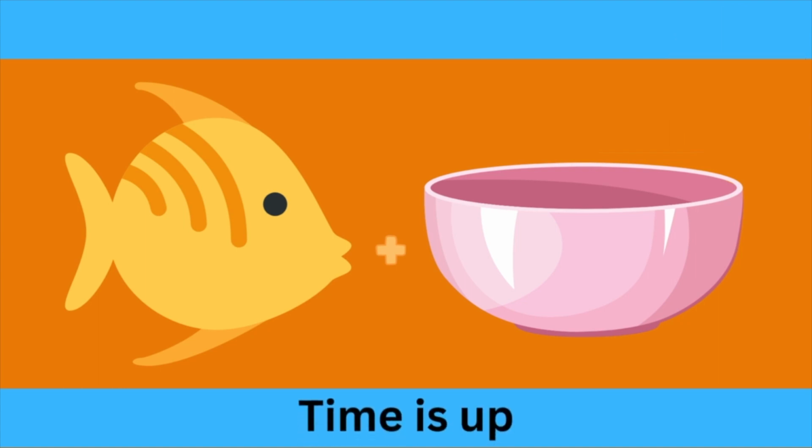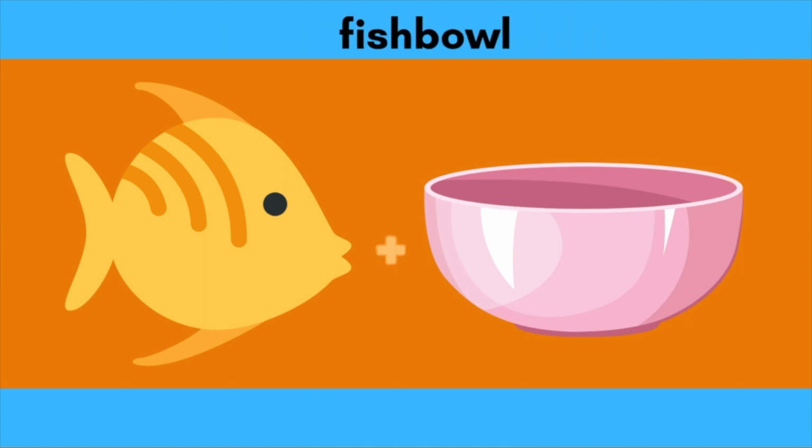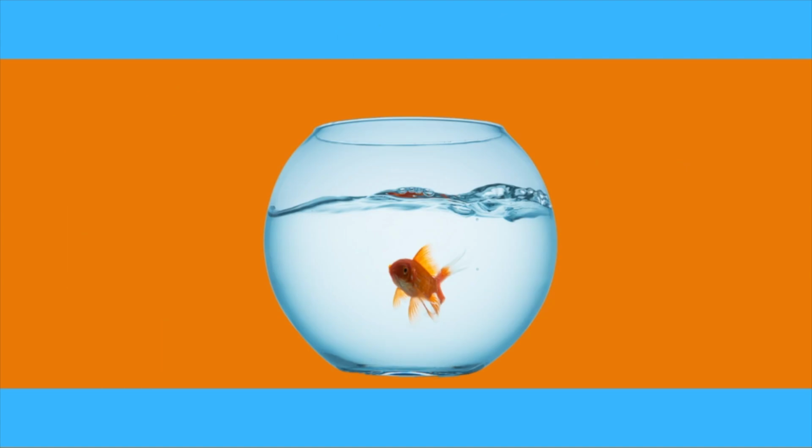Puzzle number eight. Time is up. Fish plus bowl. Fish bowl.